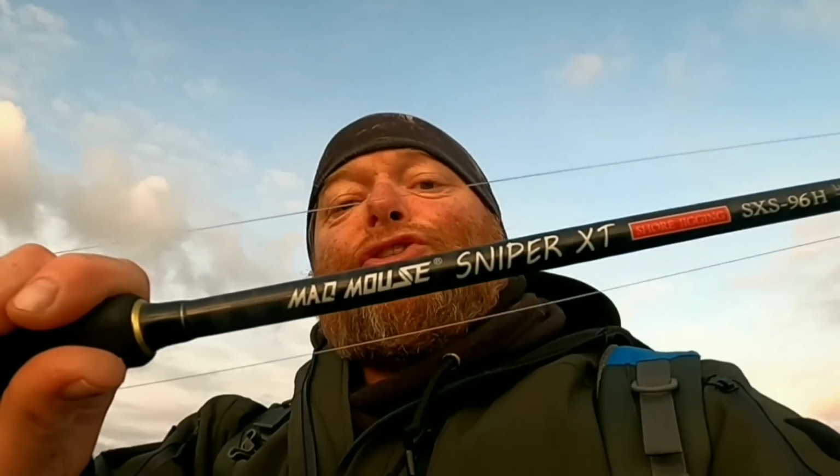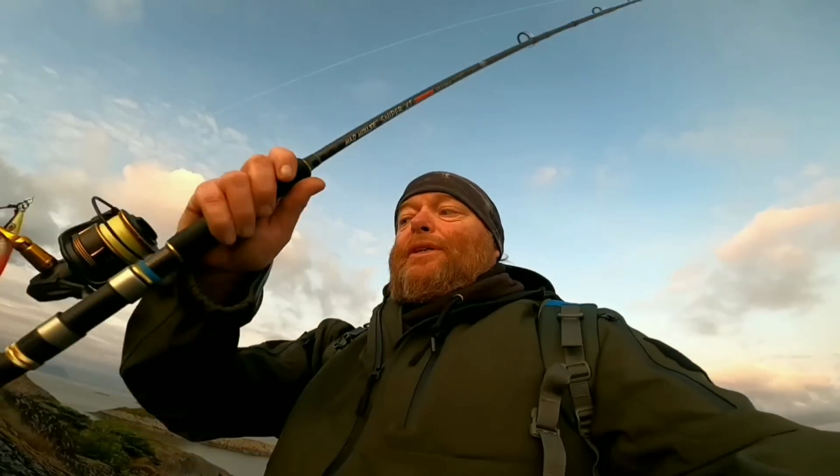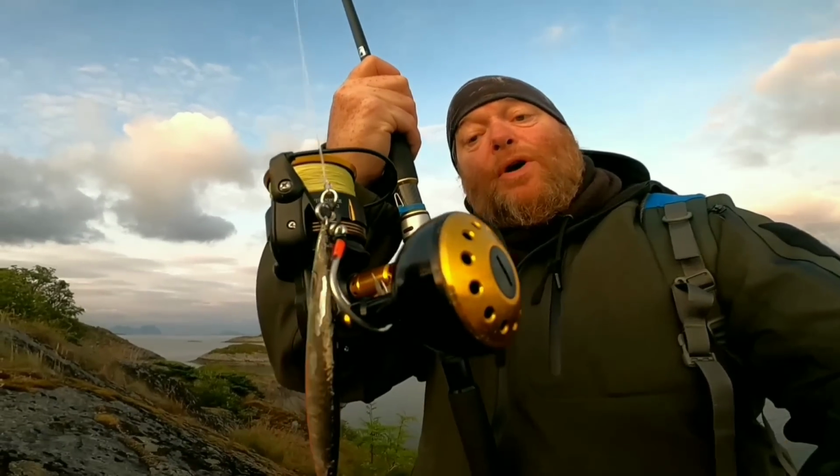And a good old classic of mine, the Mad Mouse Sniper XT, 50 to 120 grams. Right now it's got a 100 gram slow jig with twin assists, 6.0, and I have painted, stamped and cast it myself. This one has got 35 pound mainline and a 100 pound leader.